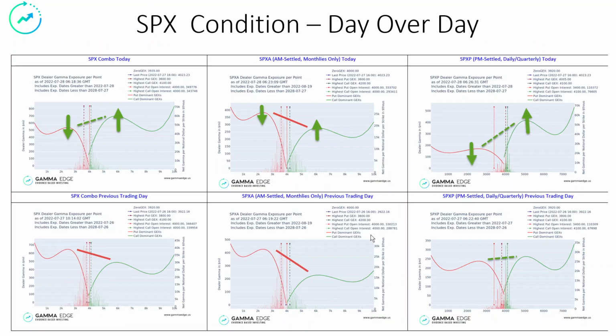Taking a look here at the SPX, you can see a lot of green arrows. We've had the net negative gamma come out of the complexes, and we've had net positive gamma go in. This is because of short-term puts being removed and long-term calls being added. In addition, we are actually moving up the structure with yesterday's movement, and that too will influence your overall gamma presentation. A couple of key things to look at here.